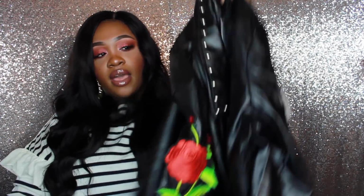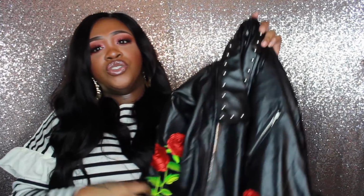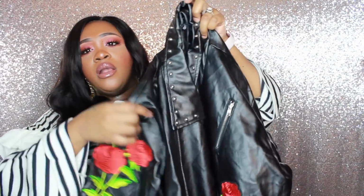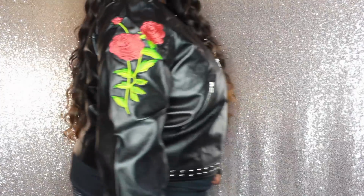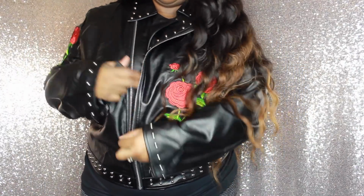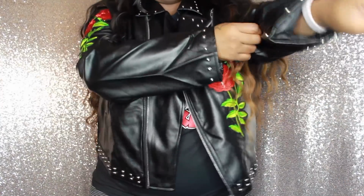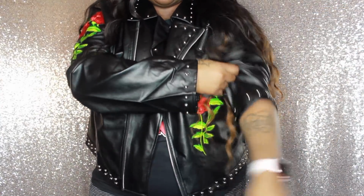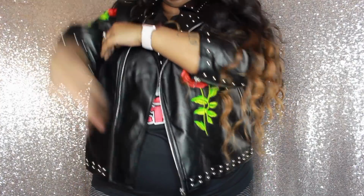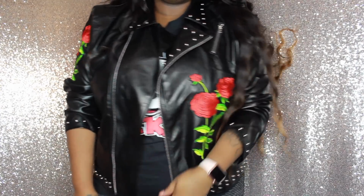I also got another moto jacket. This one is pleather. It's coming off a little shinier on camera, but it has the embroidery on the sleeve as well as right here in the front, and then it has embellishment around the collar and the flap right here, and also on the bottom and the bottom of the sleeve, and the back is just regular. So this is gonna be cute with all black as well.